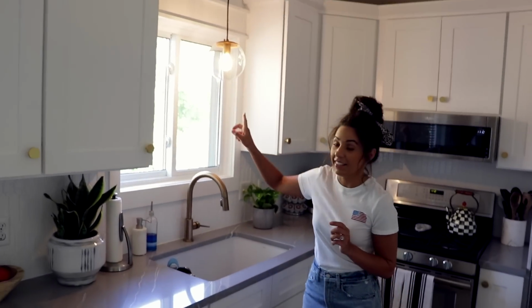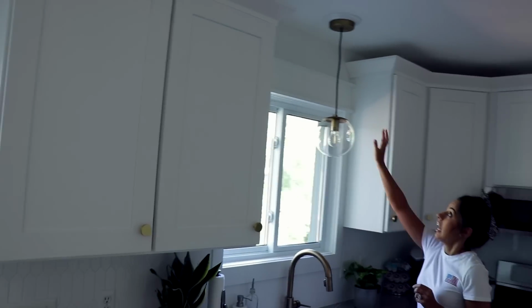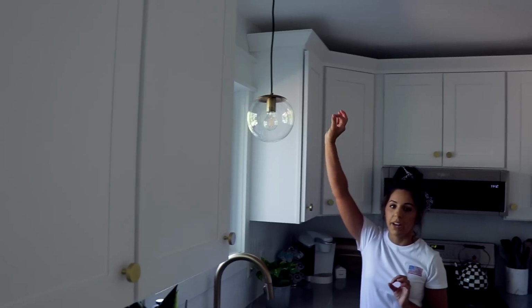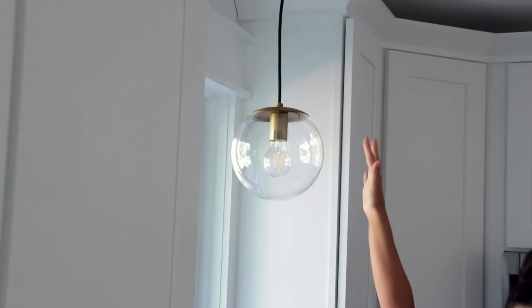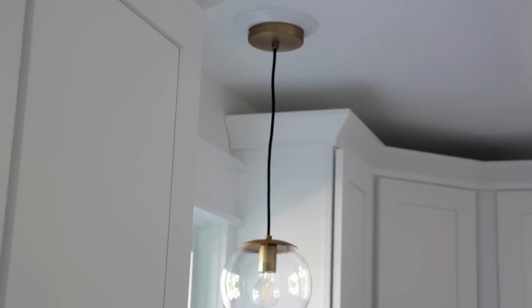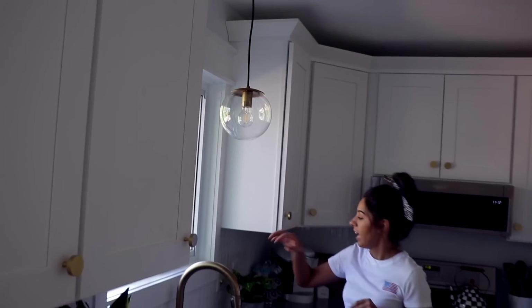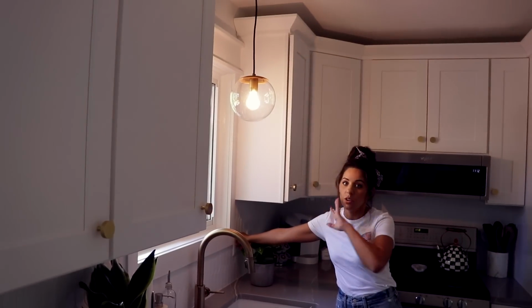Oh, our pendant light. This is new. I don't know if you can see it with the light on, but I love it because it has a little bit of gold, but I love the little pop of black. I feel like it just kind of breaks things up in here a little bit. So I love this light so much. We just had this installed yesterday as well, and I just think it's so cool, and it like totally completes the kitchen.